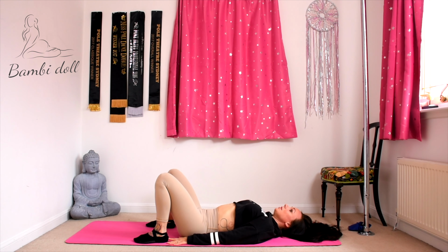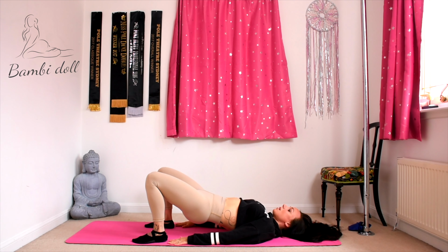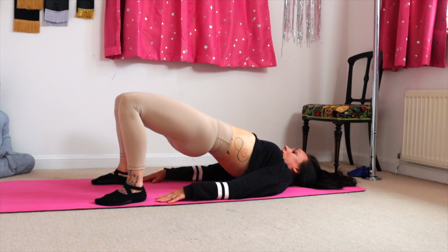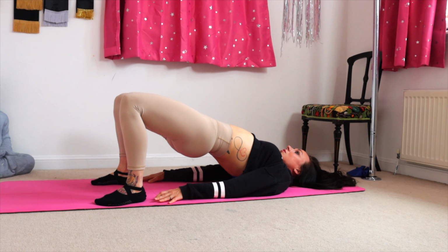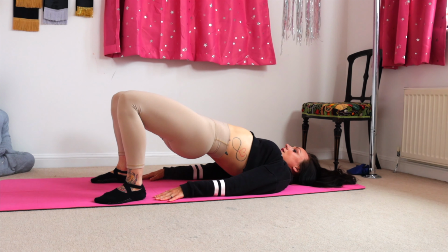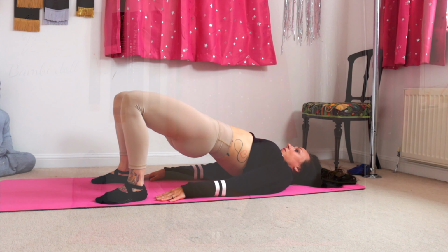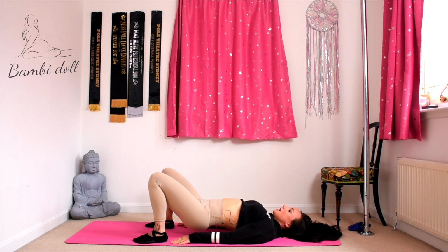Okay, and then from here, keep the legs really strong, push down with the feet, and you're going to raise the hips up, squeeze the bum as much as you can. Don't do this, don't stick the belly out. Keep everything nice and strong and connected, and then lower down. And you can do as many repetitions of these as you like.